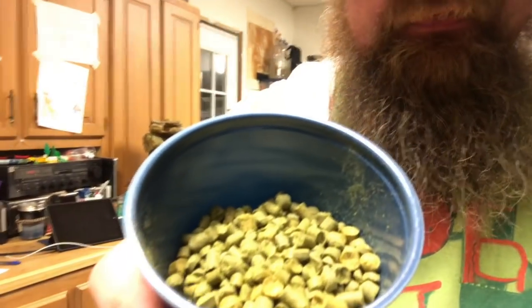Hey, so what's going on? Still haven't dropped any hops. Look at that, I got a little bit of hops there. This thing's gonna have 17 and a half ounces of hops, and it's probably gonna be about a 12-gallon batch. But I wanted to talk to you about this cold beverage that I decided to just crack open.